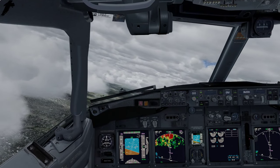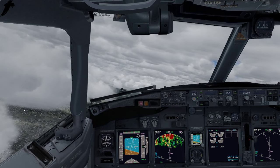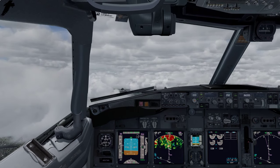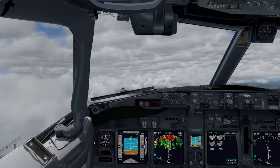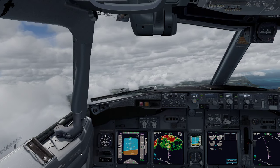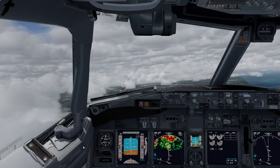Miami Center, Delta 1922, requesting clearance to Atlanta. What airport are you located at? I'm sorry, sir, you're in Miami. Foxtrot 11.